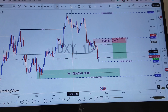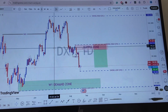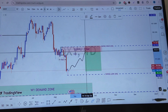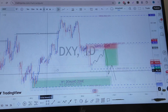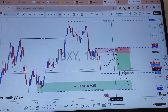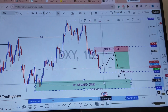Now, dollar was very bearish last week. I still expect the same bearish momentum for this week. But even before we proceed bearish, I believe that the market might be taking this kind of retracement before we can see price going down to test this weekly demand that we have over here. So there is a high chance that the DXY will be going for this extreme weekly demand zone.